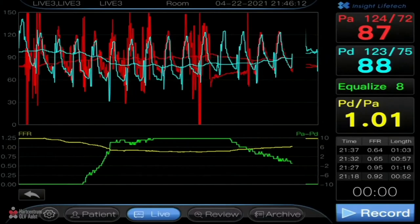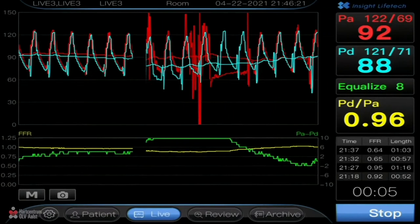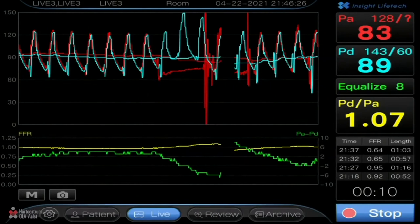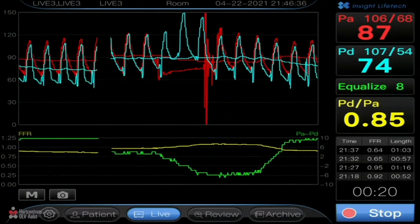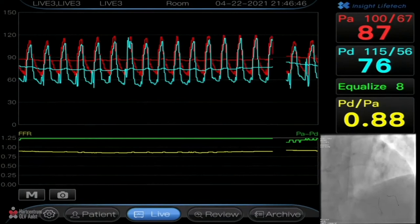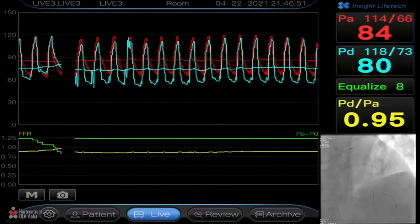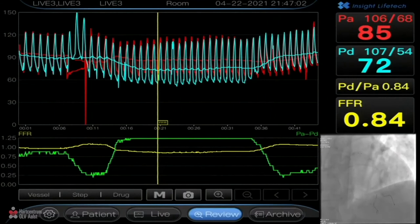Okay, so we are ready to inject again in the side branch that we stented in the diagonal. New papaverine. And then we see an FFR. And now you can pull back to see whether there is still a double jump or whether there is only one. Look here, we are still at exactly the same level while we are proximal to the distal stent. So we can already assume that the diagonal is fixed. And the jump is related to the proximal LAD. That's not a big surprise. We knew there was still work to be done there. Okay. Good. And now we will proceed with PCI of the proximal LAD.